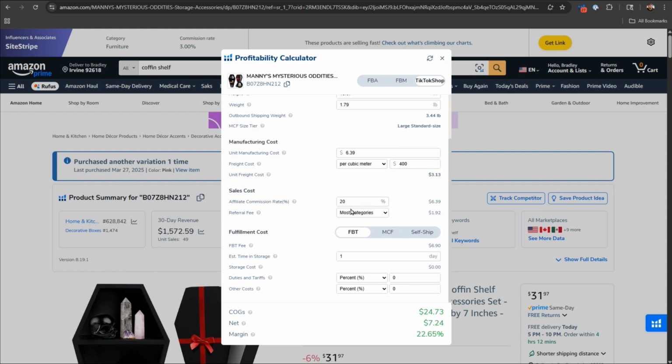And then basically you are going to put in some categories that you probably don't do on Amazon. Like, for example, affiliate commission rate. Are you going to be offering your products to affiliates for a commission so that they can sell it? Well, are you going to do 10%, 15%? Go ahead and put that in. Obviously put in your unit manufacturing costs and your freight costs to get it to wherever you're going to ship it from, whether that's going to be Amazon or your own warehouse.